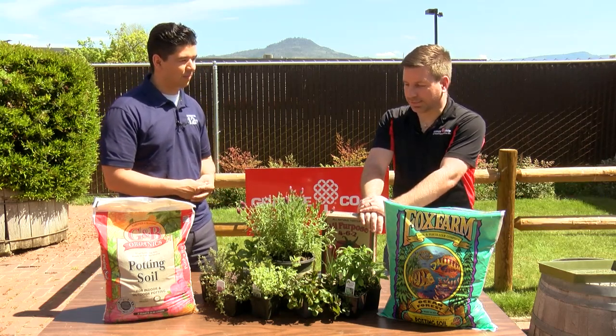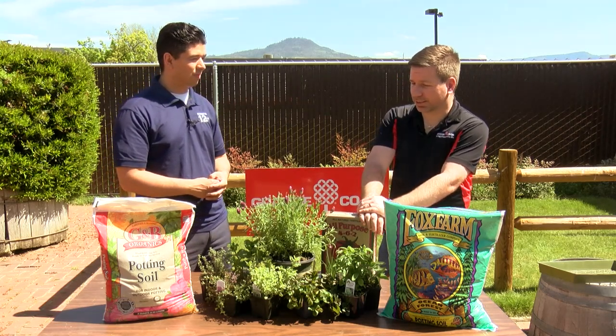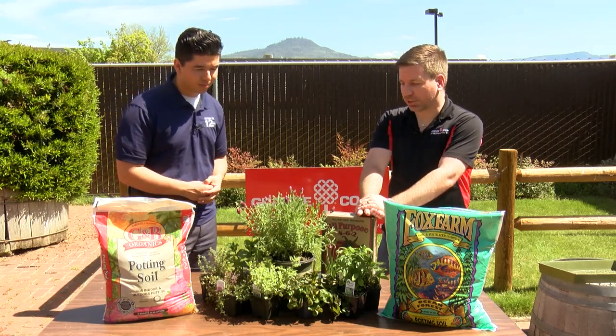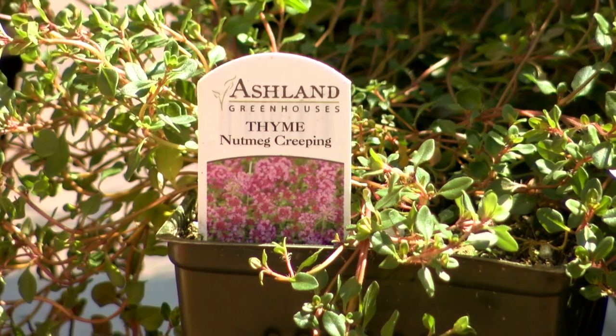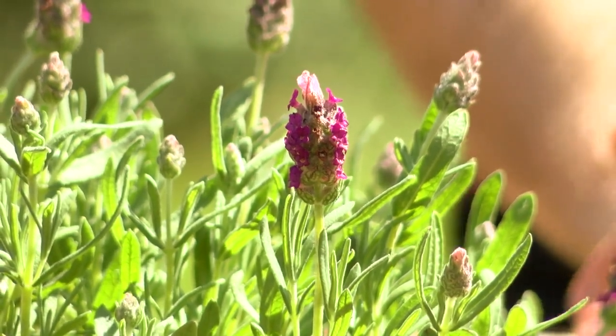Sure. Everyone loves an herb garden. They bring about imagery of small cottage gardens, cooking with your folks, just this menagerie of different sights and smells, kind of presenting more of an exotic flavor to what might be a relatively plain veggie or flower garden.